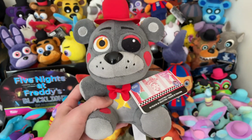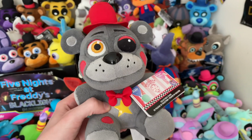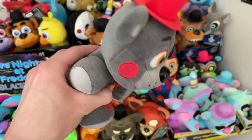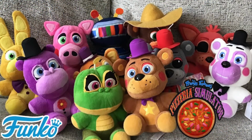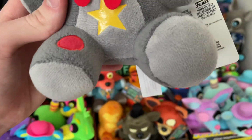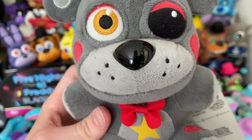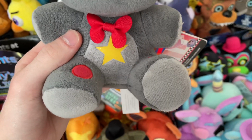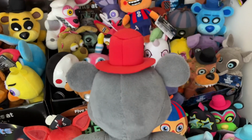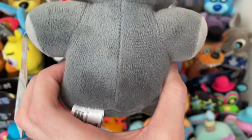Now, the Pizzeria Simulator wave was definitely one of the times when Funko spiked quality-wise. They used very little printing and all of their plushies looked great. Lefty is my favorite Pizzeria Simulator character, and this plushie most certainly does him justice. Just looks fabulous. The attention to detail in this guy is great, and he most certainly looks like your boy Lefty, and it's certainly one of my favorite FNAF plushies. Peter Griffin, shut your mouth.